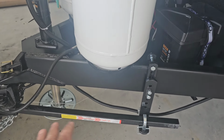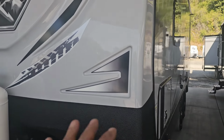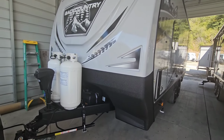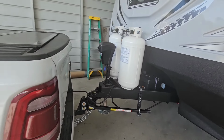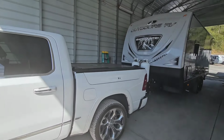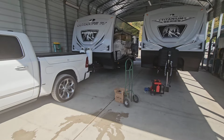And the equalizer is a sway control hitch. So when the wind is hitting your camper and you're driving down the road, you don't want the camper messing up with your truck and everything. But anyway, so there it is. And happy trails, I hope.